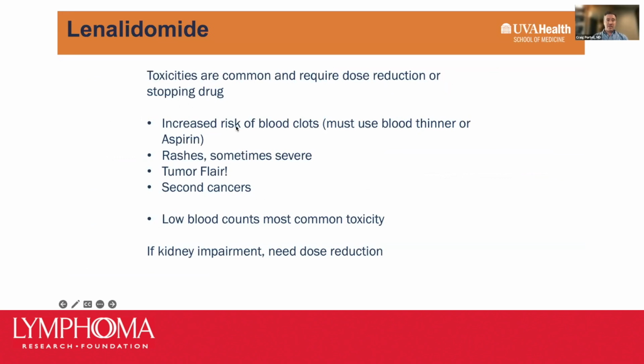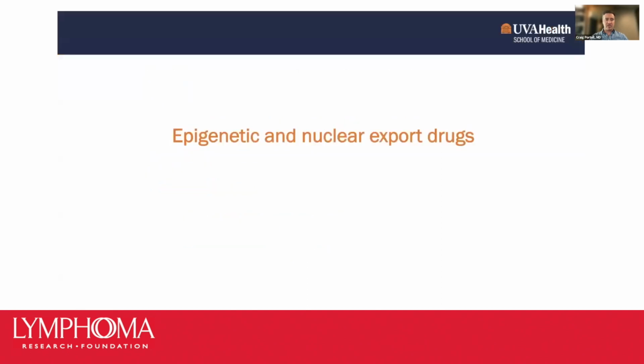Again, toxicities are common. There is an increased risk of blood clots, so you must use either a blood thinner or aspirin. Rashes can occur pretty regularly and are responsive to dose reductions. Again, I talked about that tumor flare as the immune cells are going into the cancer cells. Sometimes the tumor, the mass itself, looks bigger and feels bigger and gets more painful. So you can get a bit of this flare that happens. And lenalidomide has been associated with second cancers, particularly bone marrow cancers. Low blood counts are the most common toxicity and are managed with dose reduction. If there is some kidney disease, there does need to be some dose reduction.